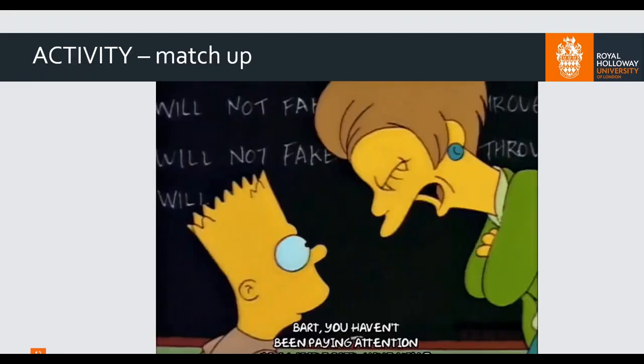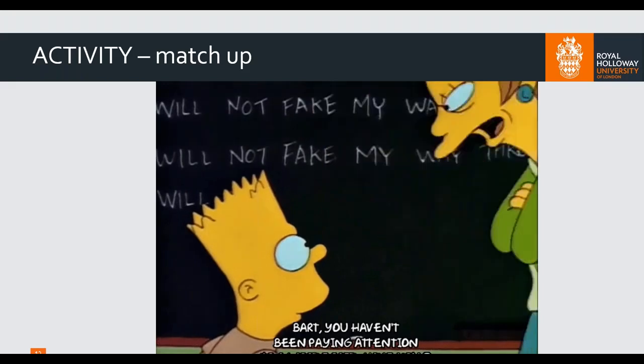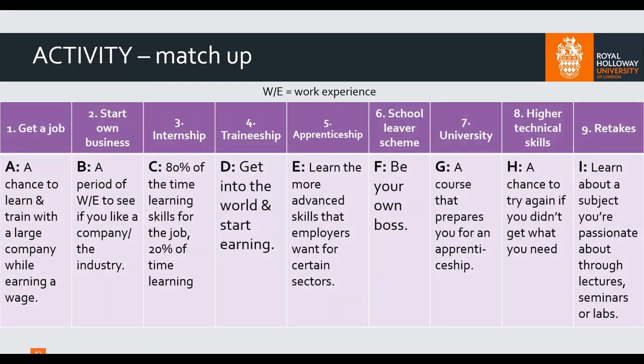Okay, let's do a little activity now to see if you've been paying attention. What you're going to see in front of you is, hopefully, the 9 different options that we've looked into. 1 to 9 are across the top in the dark purple. I've just pointed at my screen, but you obviously can't see. Then on the lower half, you've got A to I, and they are all of the definitions of those options, but they're in a jumbled up order, so 1 does not match up with A, it's completely random.